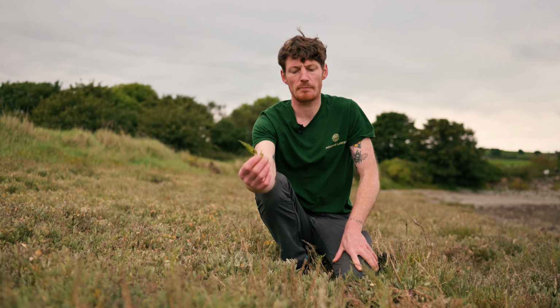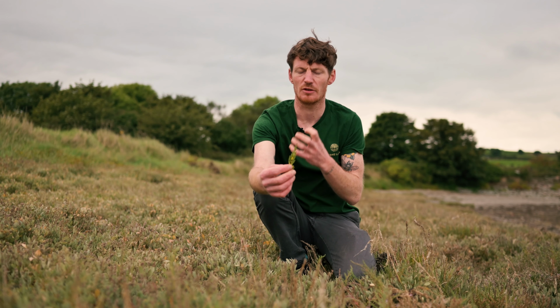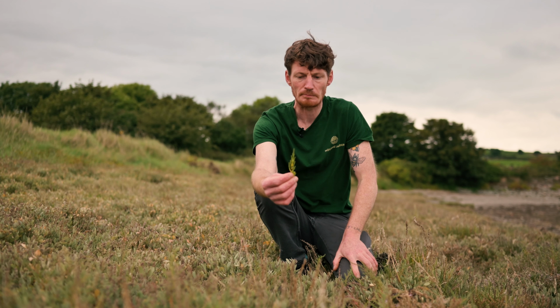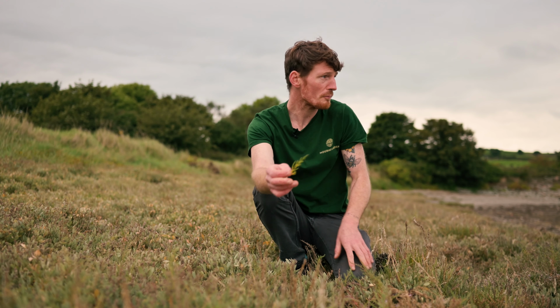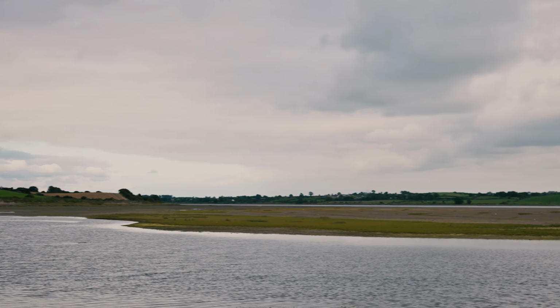The difference between this and the rock samphire is it's a lot longer, and it has a really, really fennel-y flavor. Really good. And you can see, I don't know if you can see over there, but you can just see a big carpet of it across the whole beach.